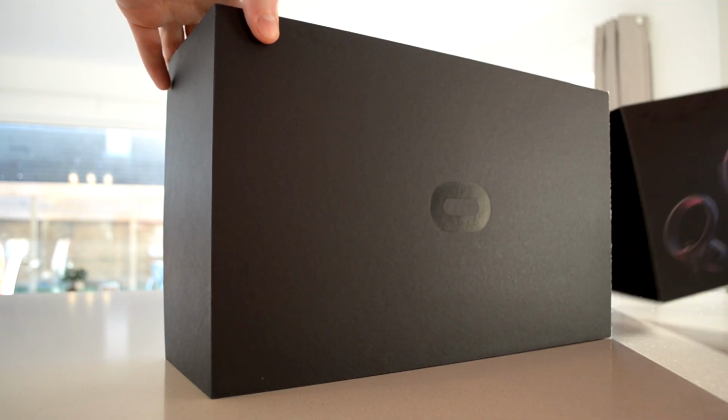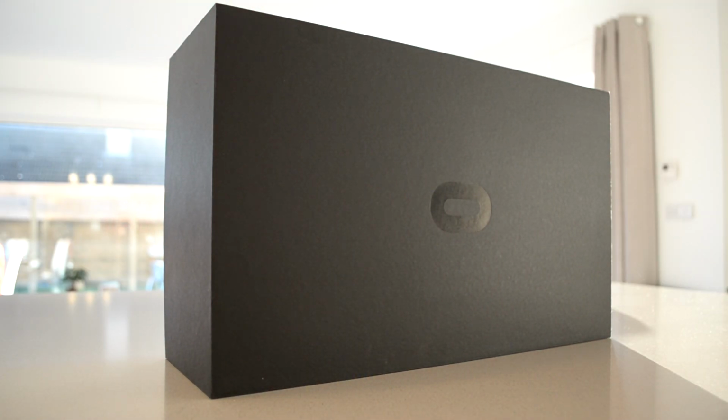But what if you find a brilliant value Quest 1 online, or you're just thinking about should you upgrade your Quest 1 to your Quest 2? Is it worth the upgrade? Looking online, I can see so many brilliant value Quest 1 headsets because people are selling them off cheaper than what I think they're worth.